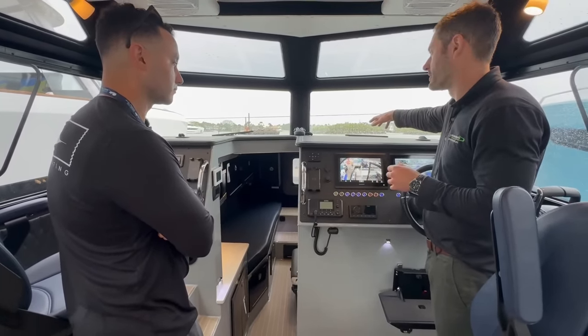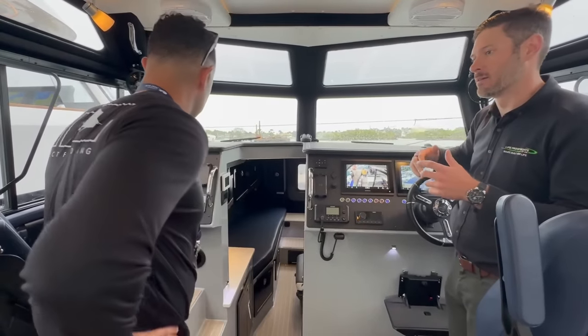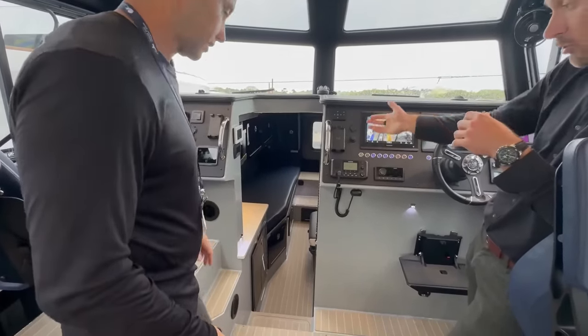And the bow door folds down. You've got a ladder up there. It's easy to get on and off. That's awesome. Makes it simple and easy. Can we go down there? Absolutely. Okay, awesome. Please do.